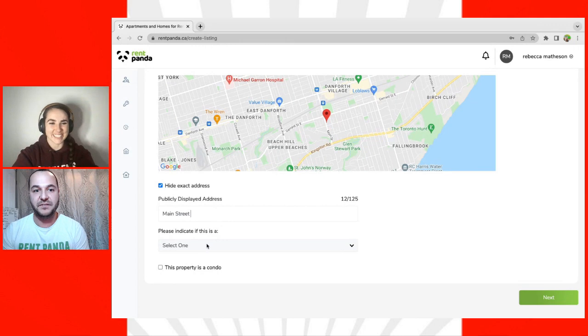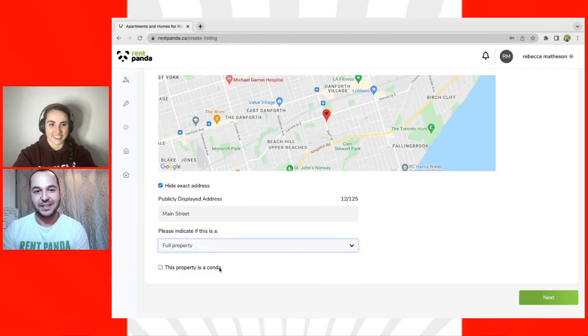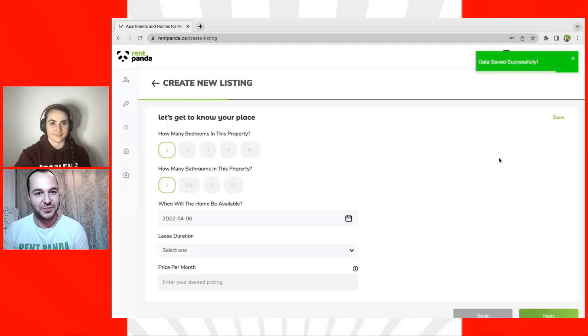And then you want to indicate if it's a house or a unit or an apartment building. So you're going to include that. Awesome. If it is a condo, you can indicate that. That'll actually affect your lease later on, so it'll prompt you to upload your condo bylaws. And if you hit next, you'll go on to the next step, which is super simple.